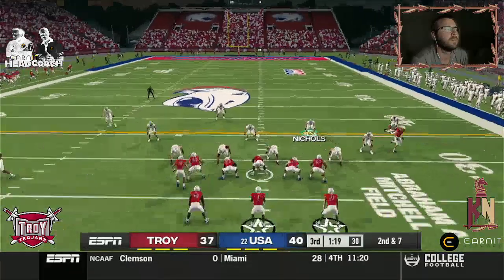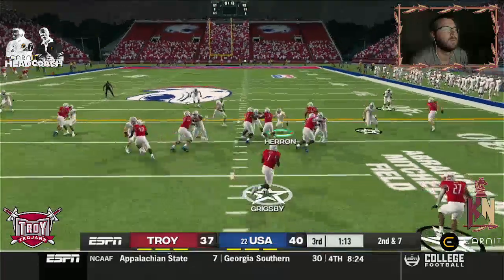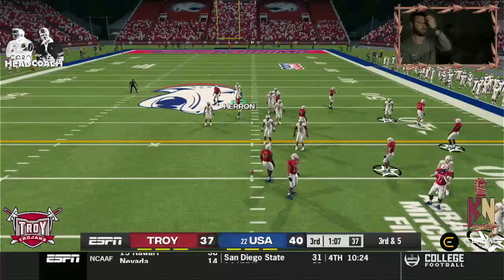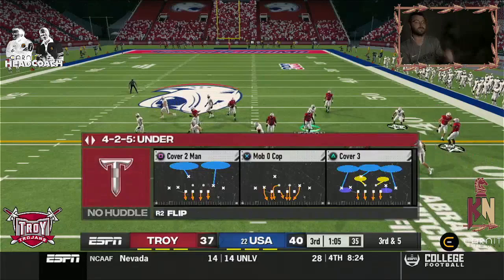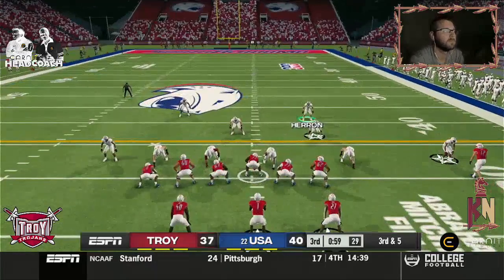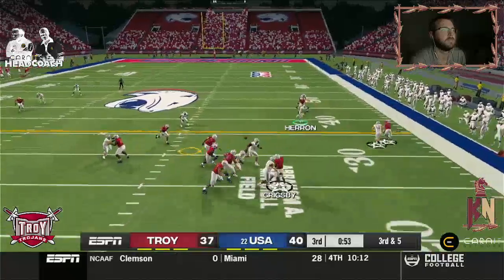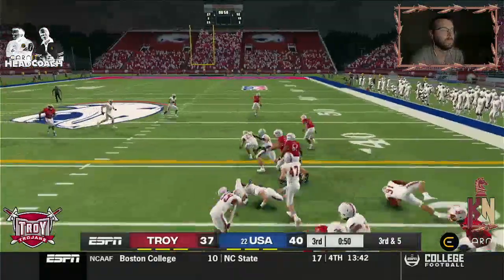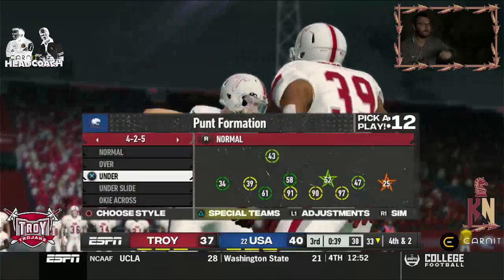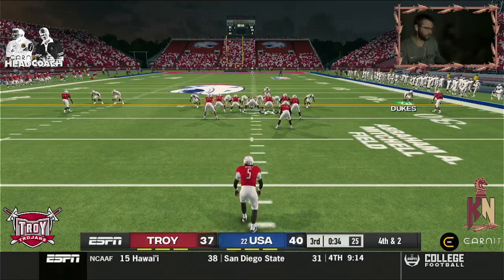That'll make it 2nd and 7. He makes it out to maybe the 30-yard line. Gain of 2 on the play. That'll make it 3rd and 5. Got hit and still completed it. He's tackled at the 33-yard line. Gain of 3 yards. 4th down. You guys just gave up that first down.